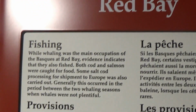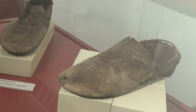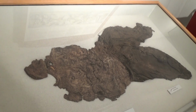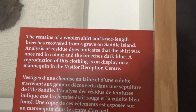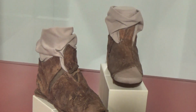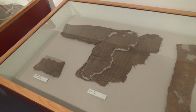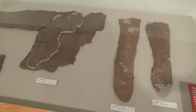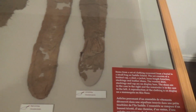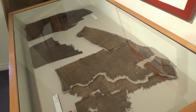This tells about life at Red Bay. And I don't think these shoes would really be very sufficient if you ask me. And guess what this is? It's a wool shirt and knee-length breeches. These boots are a little better. There's an island right off of the coast here where these items were found. Some more clothing items.